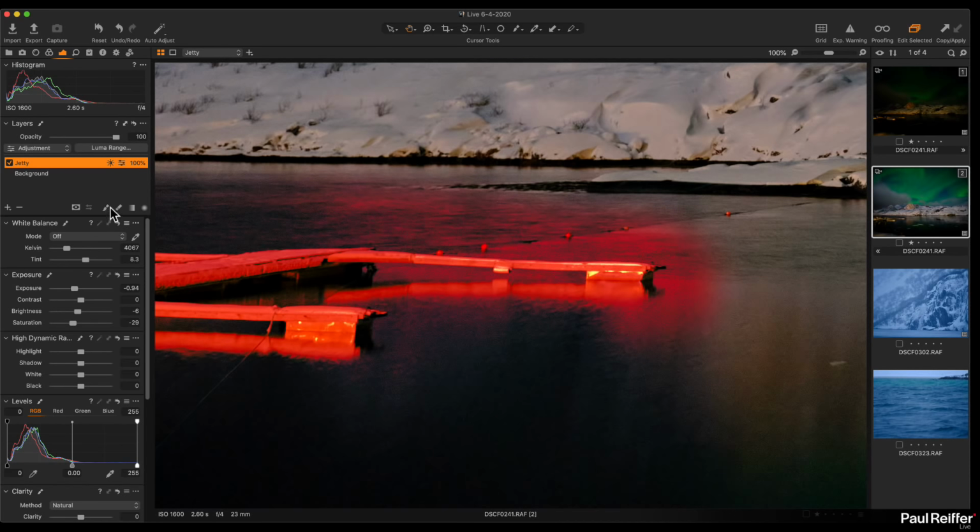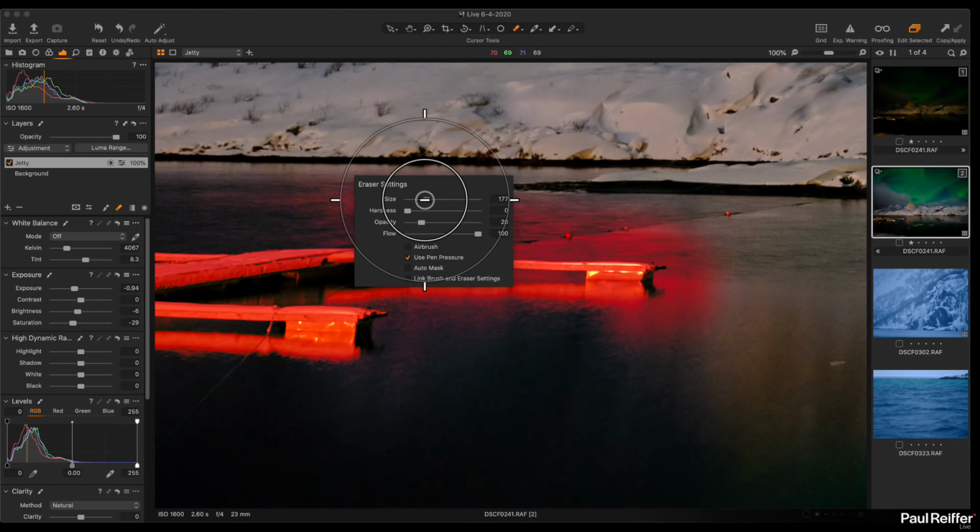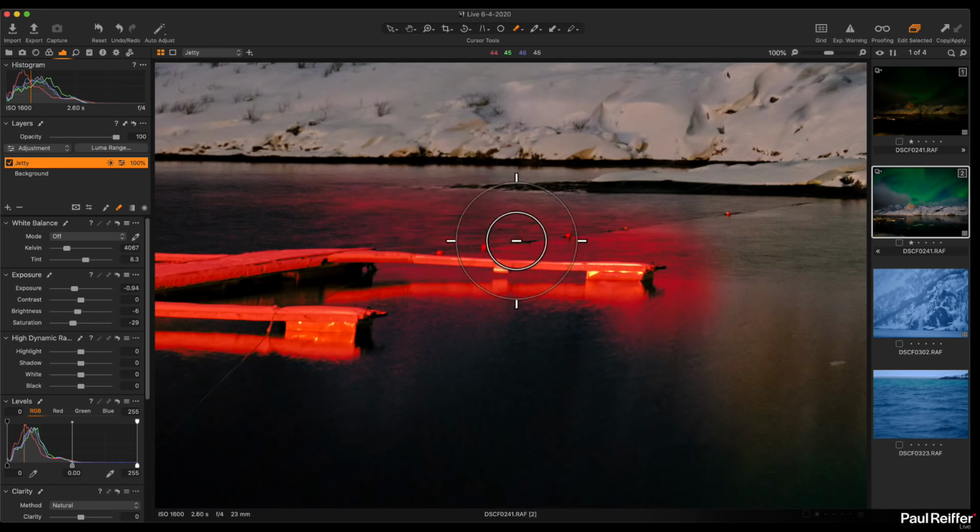So remember, there is nothing stopping you. Even though you've set a Luma range, we can still choose an eraser, and we can choose a size quite small there. In this case, I'm going to set it to 100% opacity because I want to get rid of it all. And I can erase. So I've still got manual control over this mask, even though I've used the mask to only access parts of the Luma range in this image.